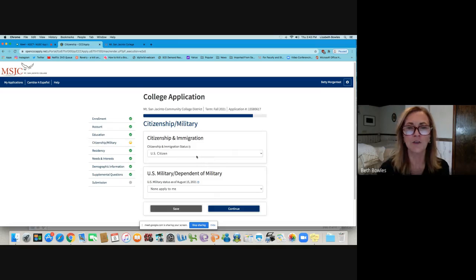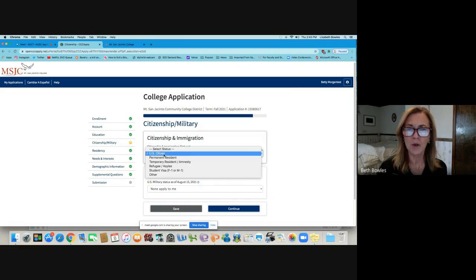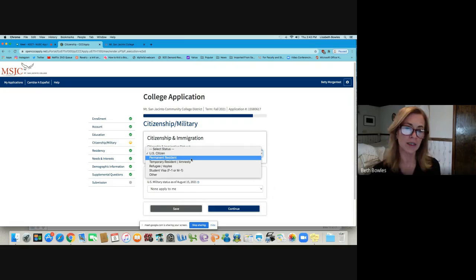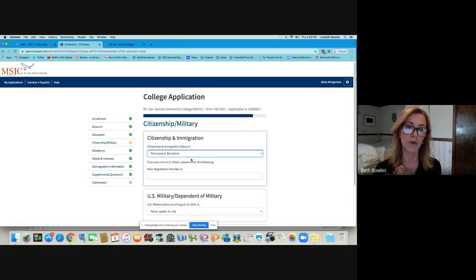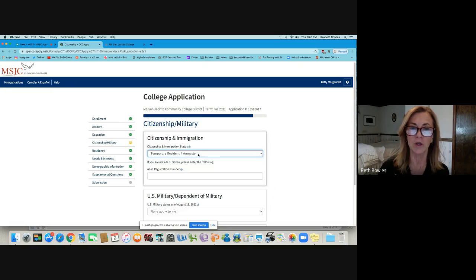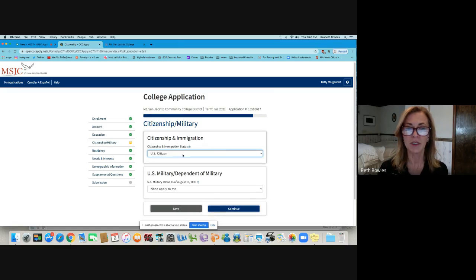And it's getting easier from here on out, guys. Notice how these tabs turned green. Are you a U.S. citizen? If you are, select U.S. citizen. If you're not, say you're a permanent resident. You push permanent resident, you're going to have to go run and get your alien registration number, okay? Or if you have a visa or a temporary, you're going to need to know your stuff. But I'm a U.S. citizen, so it doesn't give me the drop down, and I continue.